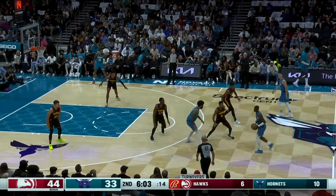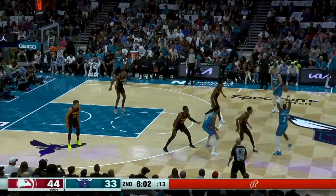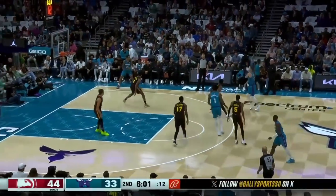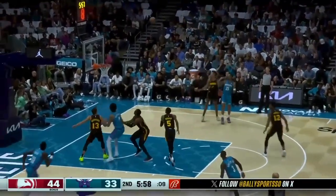Right to Washington. Okay, why is Jalen Johnson coming over here in backside help? Nick Richards has not even set a ball screen yet. You're literally just standing in backside help on nothing. So they're just going to swing to the corner. Now you're not ready to guard P.J. Washington. Rip and go, step back jumper.